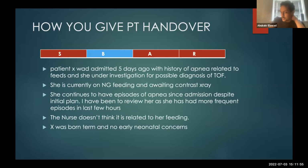Then the history is the background. So you will tell him about the background of the patient, the same thing that you already picked up from the history and the notes. Patient X was admitted 5 days ago with a history of apnea related to feeds, and she's under investigation for possible diagnosis of tracheoesophageal fistula. She is currently on NG feeding and she's awaiting a contrast X-ray. Patient X continued to have episodes of apnea since admission despite the initial plan. So I have been to review her as she has had more frequent episodes in the last few hours. The nurse does not think it is related to her feeding because they are giving the NG feeding, and you know the plan for the NG feeding is to overcome any touch here that was initially causing the apneas. So they have made an initial plan, but obviously the initial plan is not working.